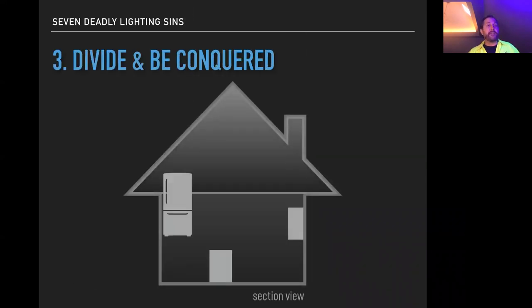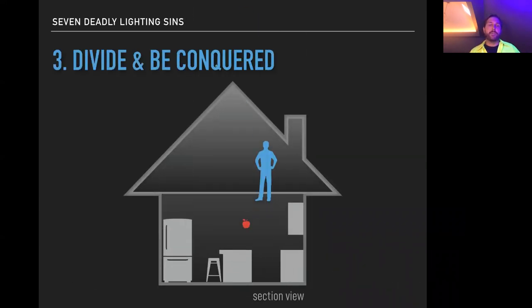Another one that you might find is what I call divide and be conquered. What is that? Let's say I'm in a kitchen. I've got an apple on the island, and I've got counter space on the other side. I don't know, should I light the island or should I light the counter space, or how do I get light there? I've got a great idea.